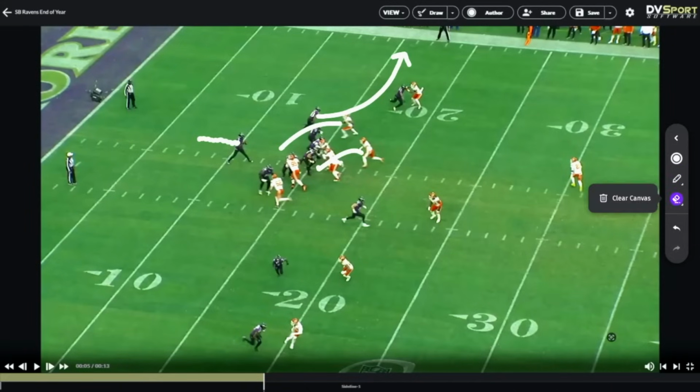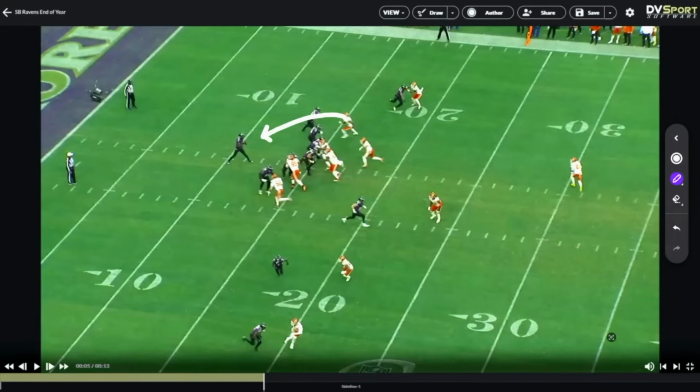Why do you say that, Kurt? Well, the reason I say that, because as soon as we stop as a quarterback, the defender attacks us, right? He's going to attack the football. So once we stop, we give him a target to be able to attack the football. And that's what makes it harder for us to get the ball over the top of him.